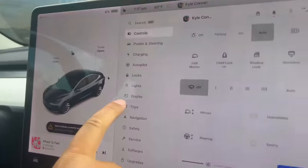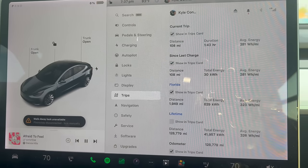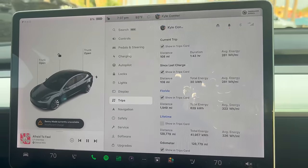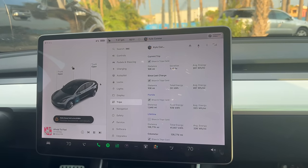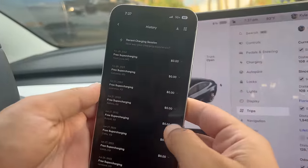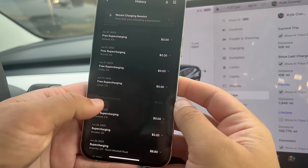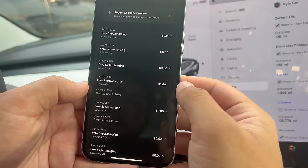We literally drove. Let's take a look at the trip stats right here at the end of the trip. We did 1,949 miles, 323 watt hours per mile. I can actually pull up quite a bit of the charging data here. It was all completely free charging because thankfully you guys used our referral code like we mentioned. So that was awesome. Just going to go account, charging, history. Let's take a look at all the stops that we did along the way, all $0. Our first stop was in Lyman, Colorado. Credits used 140 miles, 165.